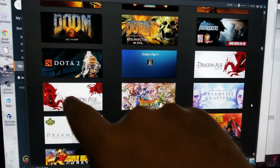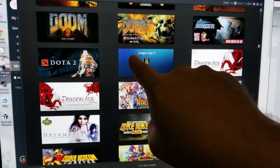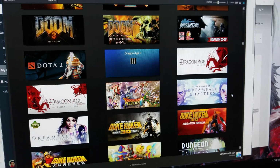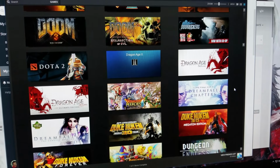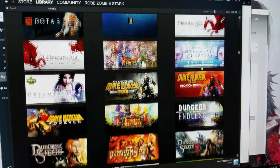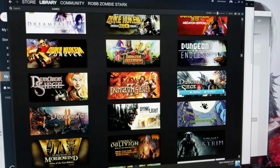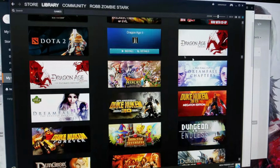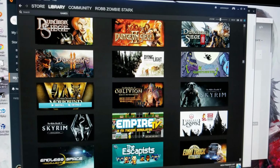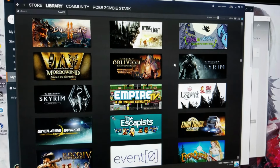Dragon Age 1, and right here, Dragon Age 2 is no longer sold on Steam. However, I bought it when it was sold on Steam, so I still own it, but you can't buy it. So it's in my collection. If people look at my games library, they'll see Dragon Age 2 and be like, what the hell? How does that guy have Dragon Age 2? Because I bought it forever ago. Of course, gotta have all the Elder Scrolls: Morrowind, Oblivion, Skyrim.